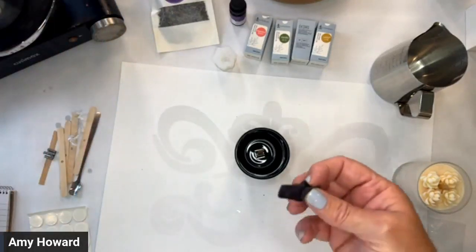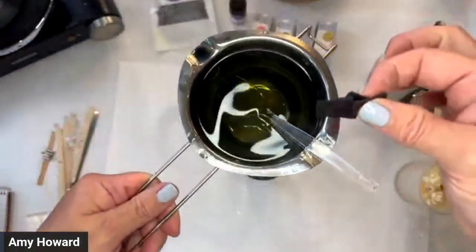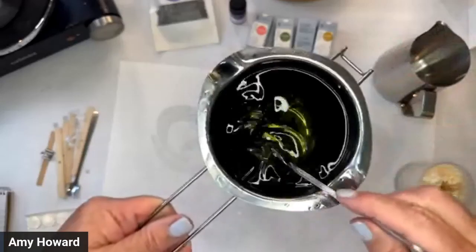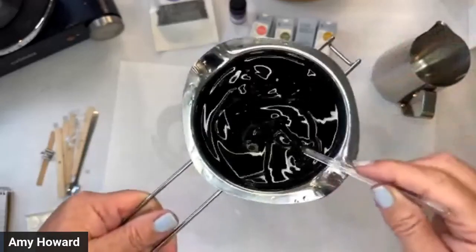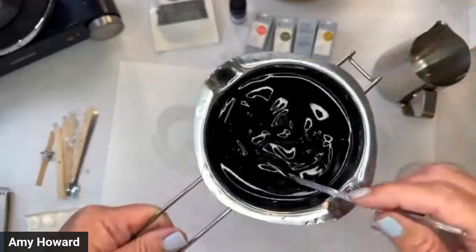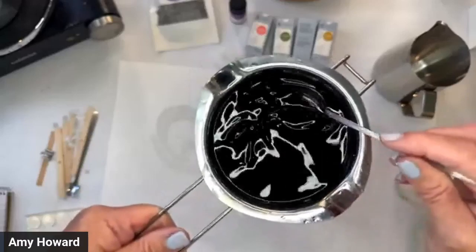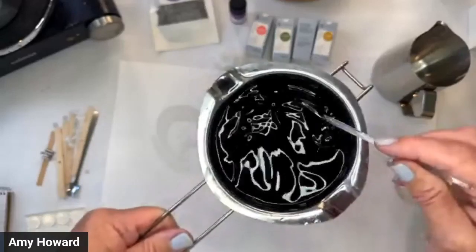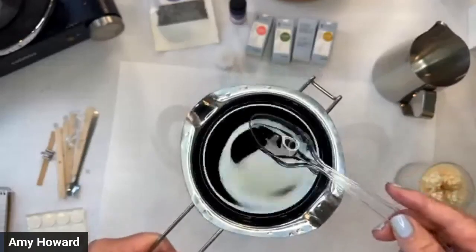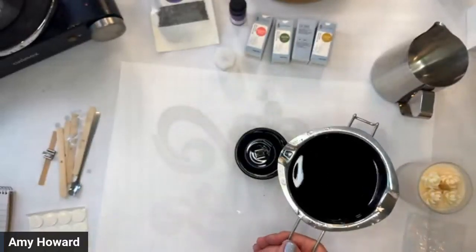And here's my wax that I've got sitting on my double boiler. I'm going to pop my black chips into my wax. Now look at that. It automatically makes my clear soy wax, or my white soy wax, turn completely black. Love, love, love. I think it's so elegant, so kind of fancy. All right, so now I'm going to go on and pour this.